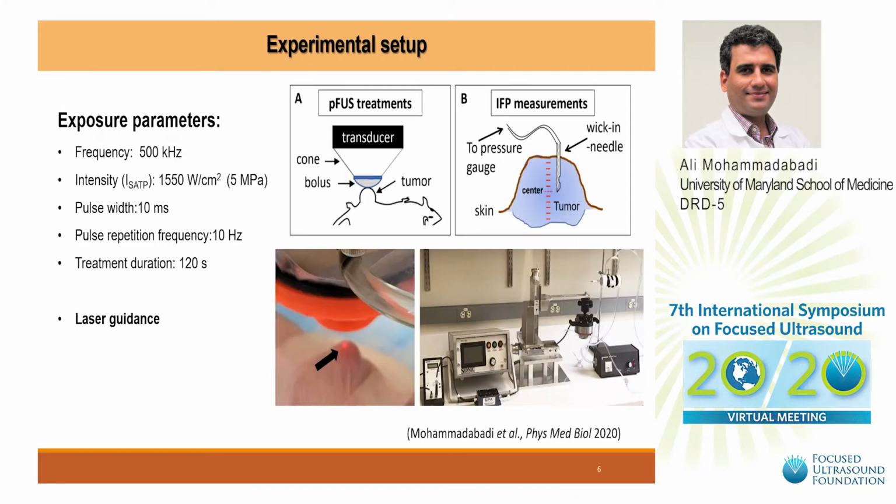The system was designed around a commercial single-element 500 kHz transducer, and we use exposure parameters based on our previous studies. We designed and built a custom 3D stage, a cone for coupling with an inline degassing unit, and a custom laser guidance apparatus for targeting the treatments.